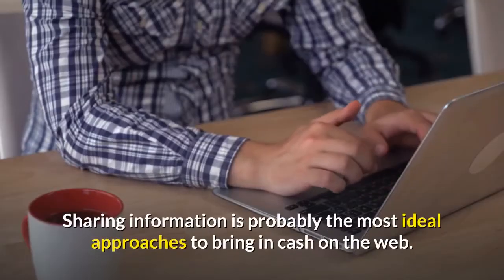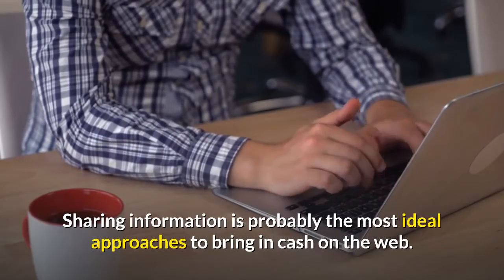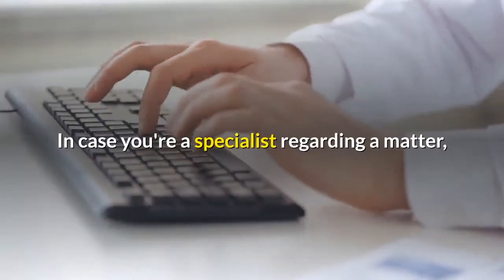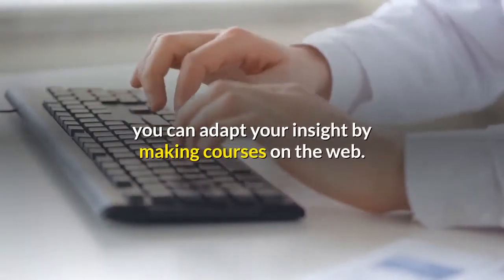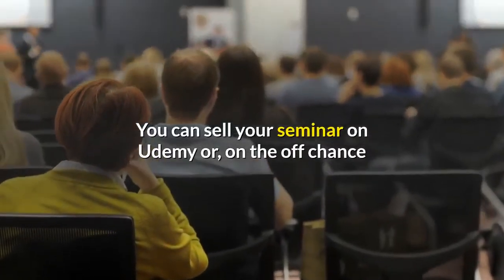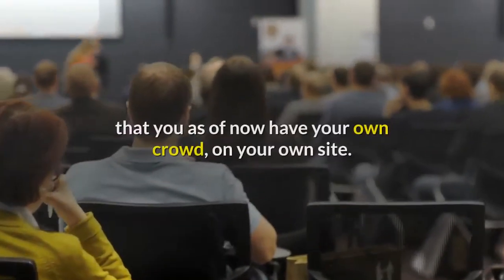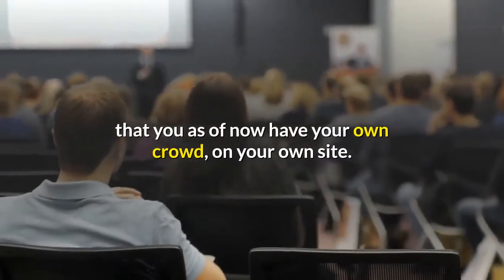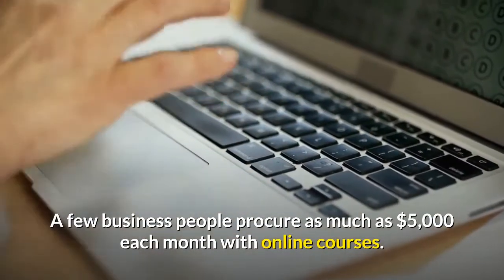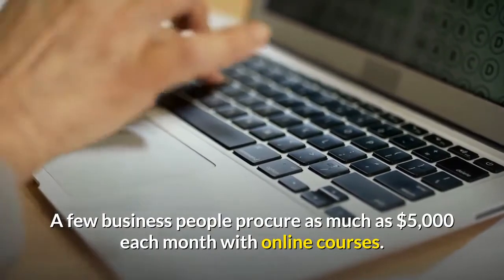6. Make an online course. Sharing information is probably the most ideal approaches to bring in cash on the web. In case you're a specialist regarding a matter, you can adapt your insight by making courses on the web. You can sell your seminar on Udemy or, on the off chance that you as of now have your own crowd, on your own site. A few business people procure as much as $5,000 each month with online courses.